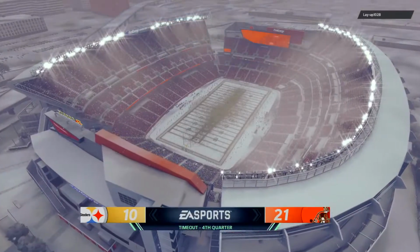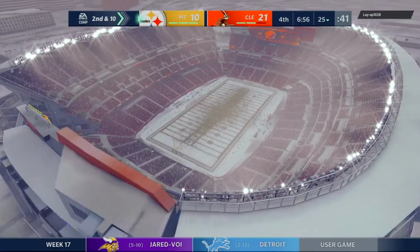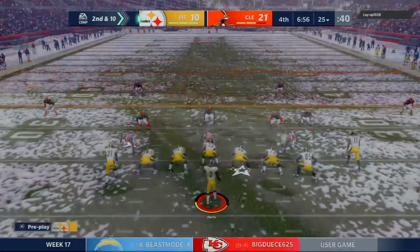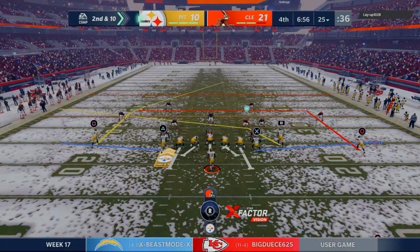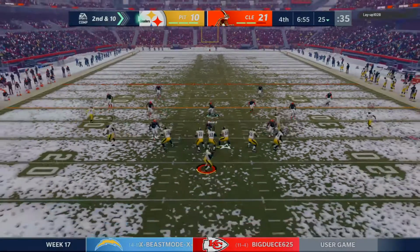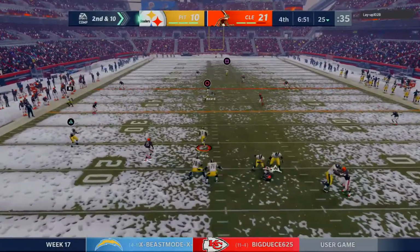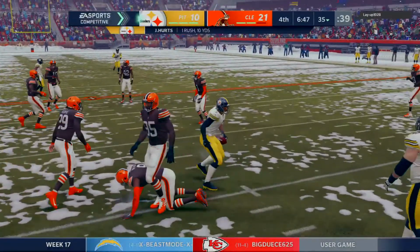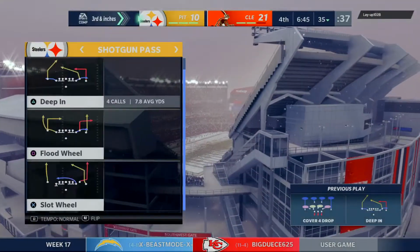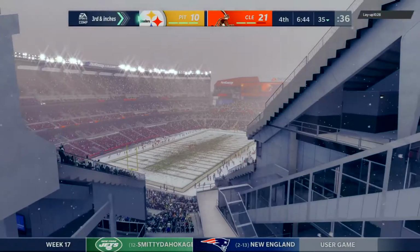Now the Browns will use the first of their 3 timeouts. That'll leave them with 2 remaining. We'll be back after this. An incomplete pass leads to 2nd and 10 from the 25. Steps away to his left. And give him 10 that time as he was able to get away from the pressure and get a nice gain. Of 10 brings up 3rd and inches.